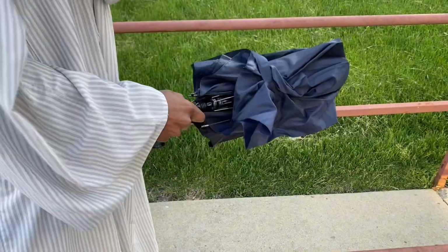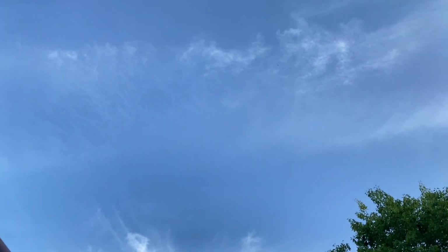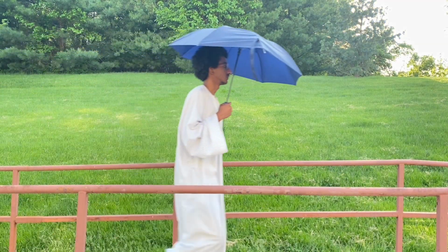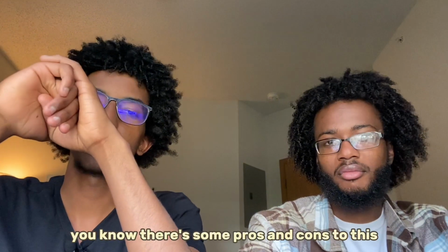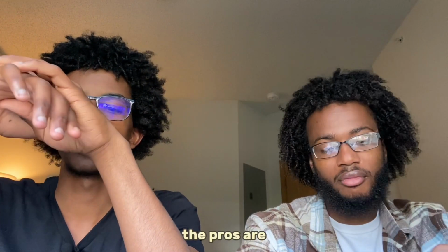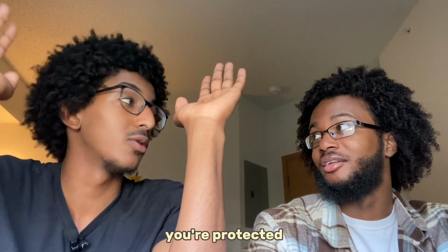Yeah. We have the umbrella technique, where you carry an umbrella and it basically blocks off about 85% of your vision. There's some pros and cons to this. The pros are, the rain can never get you, there's no precipitation going on. You're just precipitation in the nation. You're protected.